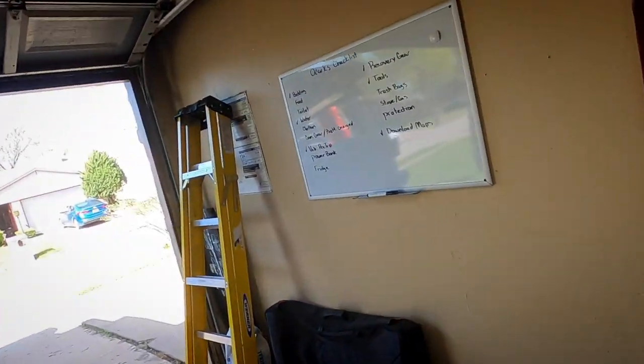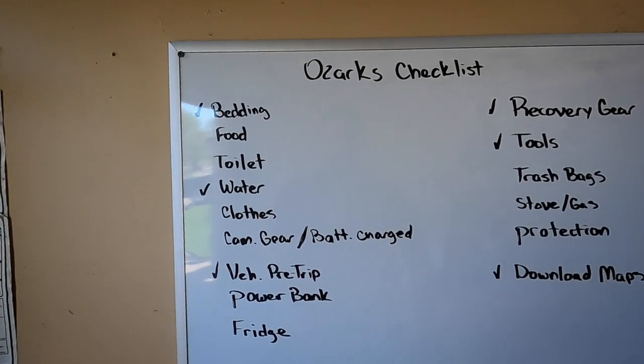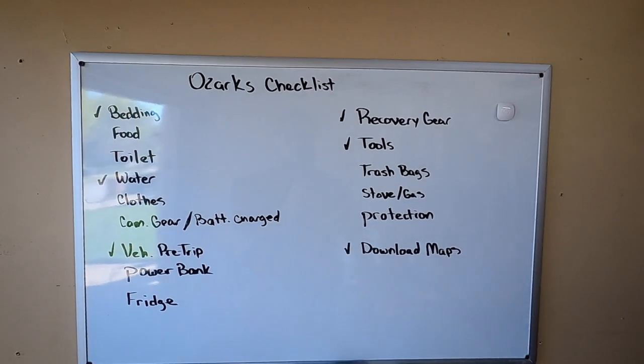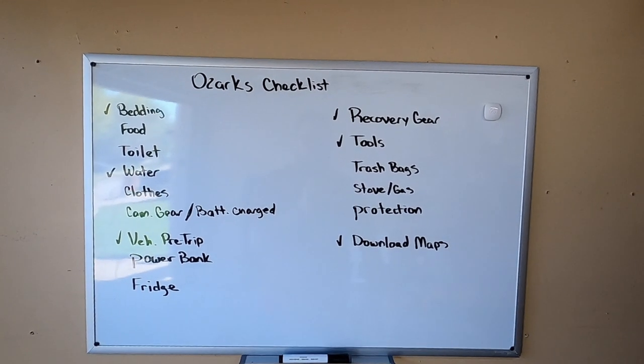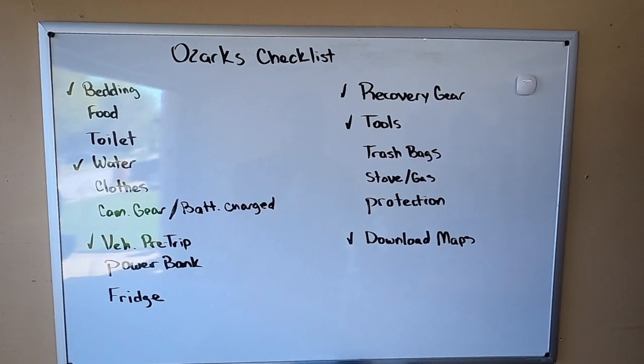I'm getting ready to go over my list, make sure I pack up everything that I'm going to need. It's always super important to make sure you have a list before you head out. For me, I just use my dry erase board with everything so I can just check it off as I load it into my vehicle. We're not going to be taking the Renegades for this trip. I'm actually going to take my Gladiator this time.